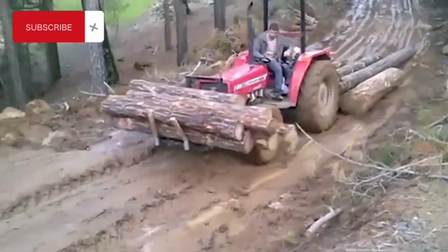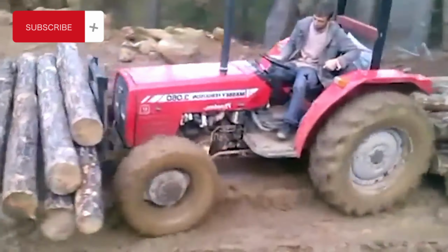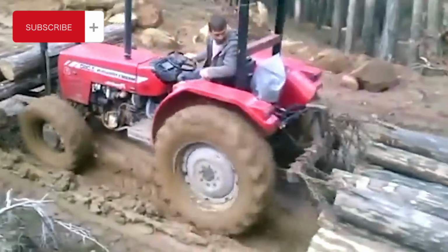A guy is using a tractor to pull some logs behind him and is riding very fast to gain momentum up the steep road.